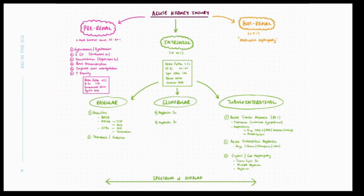And then we look at the intrinsic causes as parts of the kidney. So vascular causes, glomerular causes, of which there are many, and tubulointerstitial causes. So vascular, we often see patients with vasculitis, and the big one that you think of is ANCA. You think about connective tissue diseases like SLE, scleroderma renal crisis. You think about microangiopathic hemolytic anemias, and then also thrombosis of the vascular system, whether that be venous or arterial in that system. Glomerular causes on the spectrum of nephrotic causes, and then tubulointerstitial.